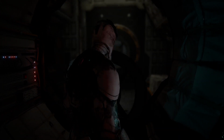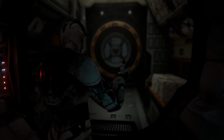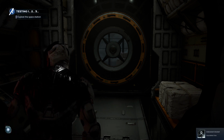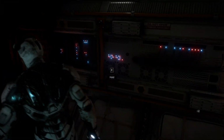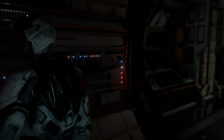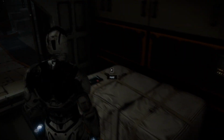Surely there's got to be, like, higher level security up here, though. Or would you not put security up here because it's space? Yeah, because it's space and you probably just wouldn't expect there to be anyone getting in. Surprised these are even working anymore after ripping open that door. Well, good thing it is, really.